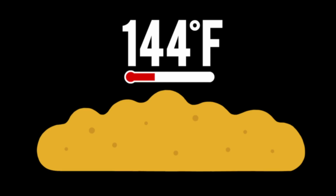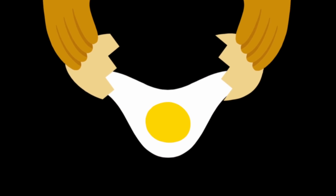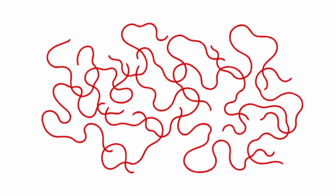At 144 degrees, changes begin in the proteins, which come mostly from the eggs in your dough. Eggs are composed of dozens of different kinds of proteins, each sensitive to a different temperature. In an egg fresh from the hen, these proteins look like coiled up balls of string. When they're exposed to heat energy, the protein strings unfold and get tangled up with their neighbors. This linked structure makes the runny egg nearly solid, giving substance to squishy dough.